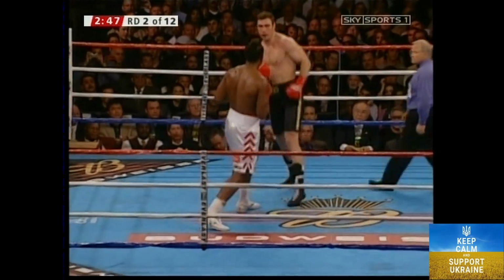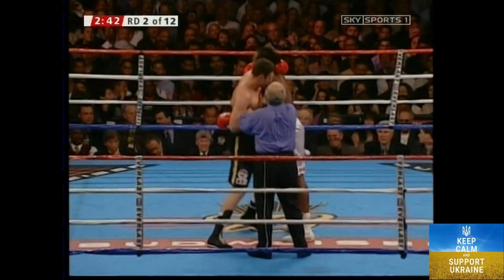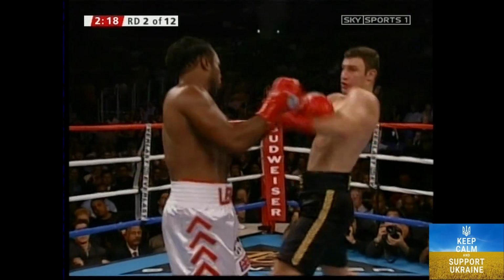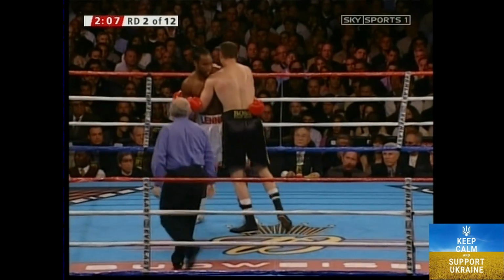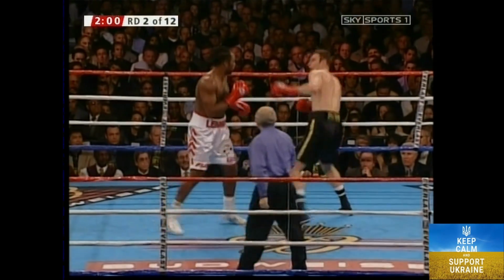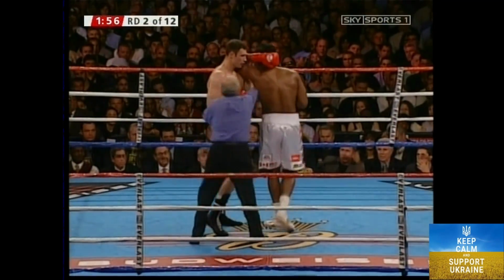Klitschko started well, but can Lewis get his jab going? Oh, there's a big right hand from Klitschko. Emotion, he said, when I heard I was fighting Lewis. And yet again, his quick hands troubling the long reigning champion early on. Well, there might be ring rust. Over a year out of the ring, it's the longest break.